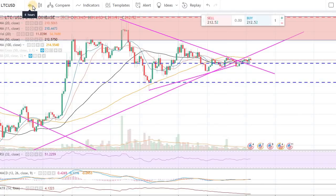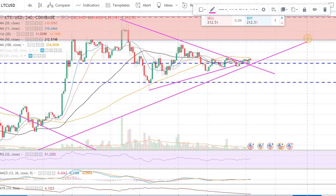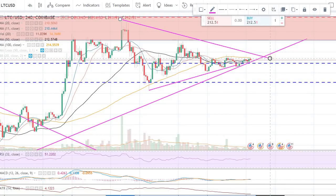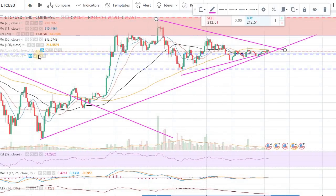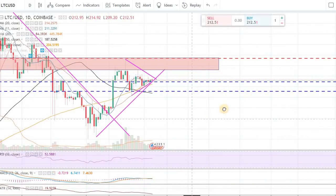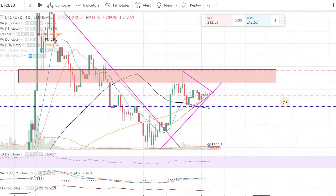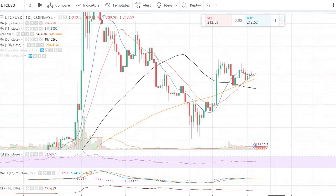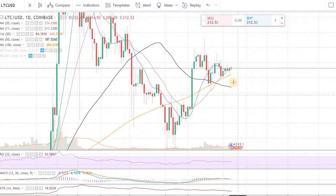Litecoin. It's just in that choppy action. I'm going to remove this trend from here. So it's still consolidating, but it will break out. It's been consolidating for a while now. Let's look at the daily. Okay, so I'm going to hide all the drawings. So okay, there you go. Keep it clean. Litecoin has been consolidating for quite a while now, like 1, 2, 3, 4, 5, 6, 7, 8 days today.